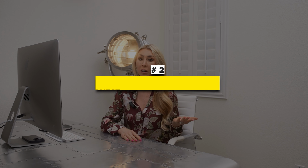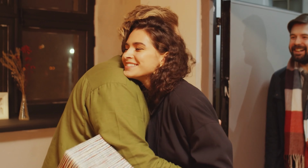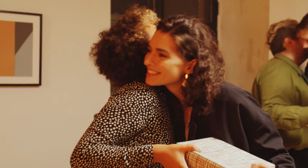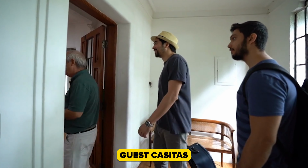So super convenient location-wise. Number 2, guest quarters and casitas. If you've watched any of my high-rise videos, which I have a playlist you can check out, you will learn that having guests over at your high-rise unit can be difficult because a lot of times they're on the smaller side. I'll get to another pro of this building shortly about how large these units are, but let's say you have a larger family and you have someone wanting to stay with you, and you may not want them to stay with you, but you don't want to be rude, or you just want the convenience of having them right there. One Queensridge Place offers guest casitas, and these are separate from the buildings.